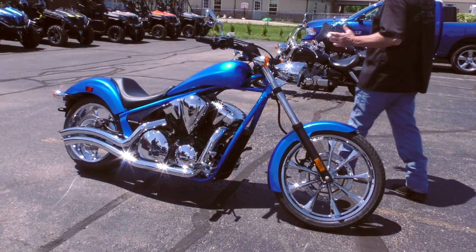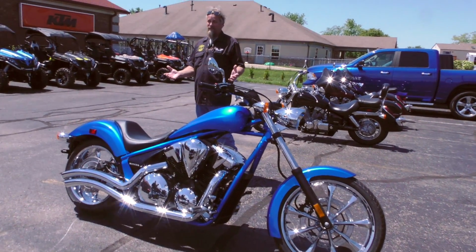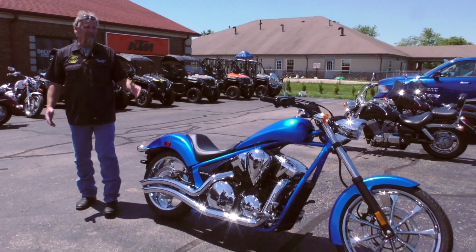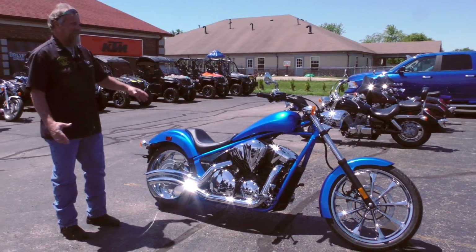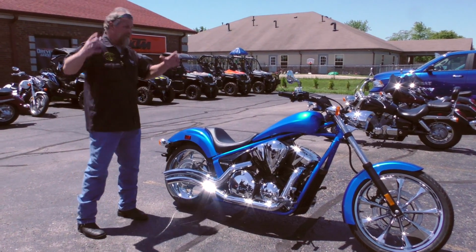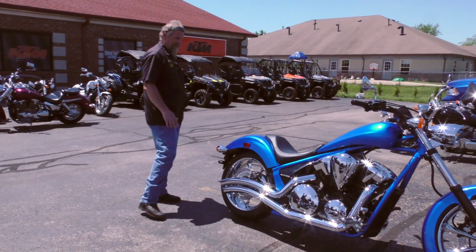The bike is just beautiful just to look at. I mean, you look at the style of it. My God, how do you not like that? It's got very sexy lines on it. This is the kind of bike where I feel like I need to put on a red, white, and blue helmet or something like that, and head out across the country.